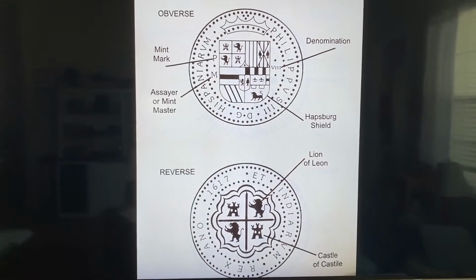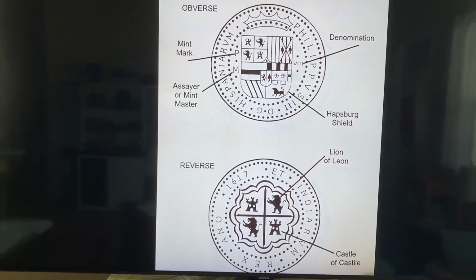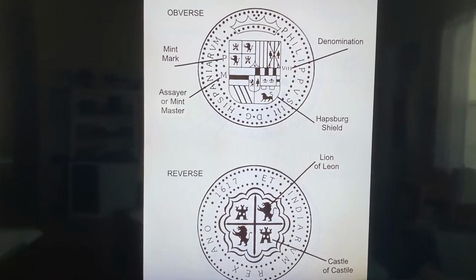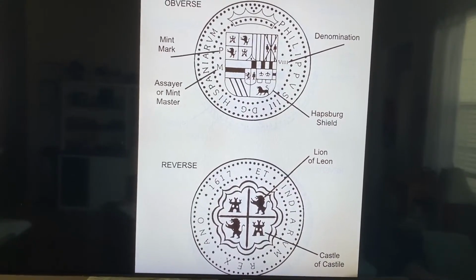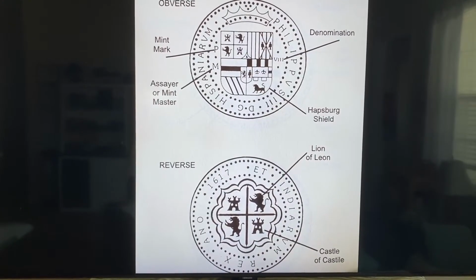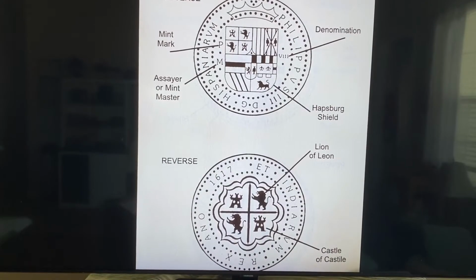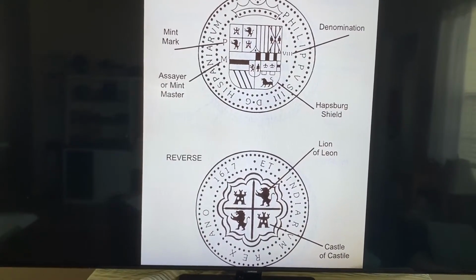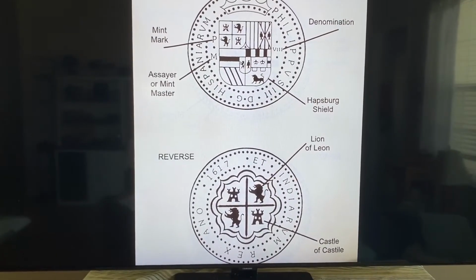Each coin ideally had these markings on them. These are the dies that would have been made at the time, each coin having the shield of the king, as well as the cross on the backside. The outside would be Philippus III, Deo Gratias Hispanorum. On the reverse side is Indirum Rex, Anno, and the date, if it was a complete coin.